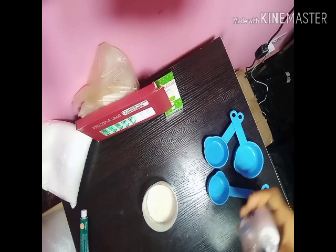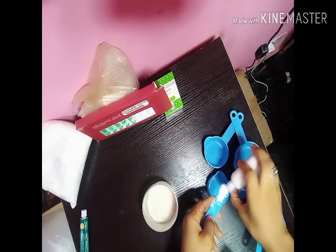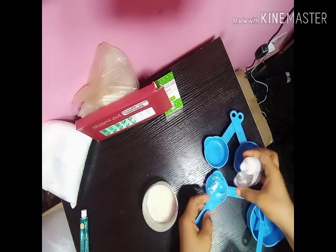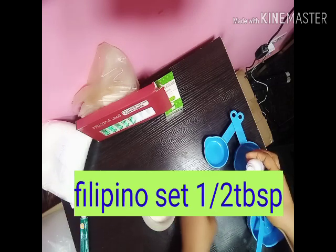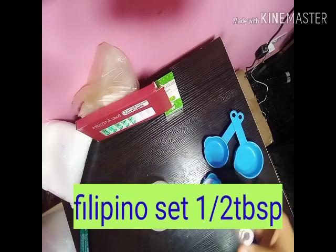We are using 1/2 tablespoon. This is the powder and this is the solution. So we will set this aside to be mixing.